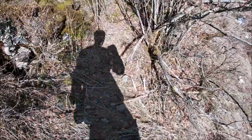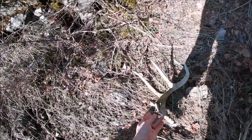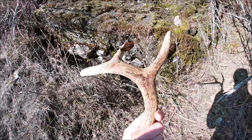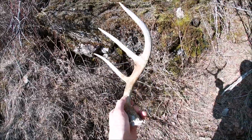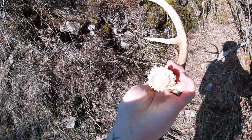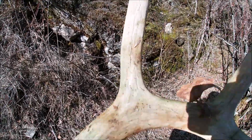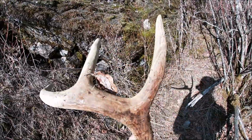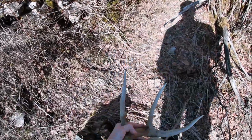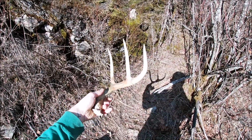Looks like it's an old one. So yeah, it's been there a while. It's probably been there 3 years. Pretty old. In good shape still, but chalky. Seeing those cracks and everything. Got a tiny bit of brown left, but yeah. Solid antler. At least we got one today, so.